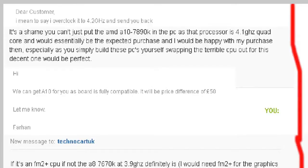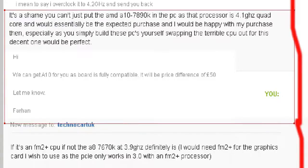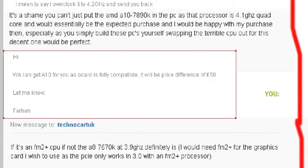I've cut out the bits of the conversation to make it easier because eBay don't do stack conversations, right? So basically the seller was saying he would overclock the computer from 3.1 gigahertz to 4.2 gigahertz, send it back. And I was like, no, this after he agreed to refunds, he was trying to scum his way out of it. So I said, shame you can't put a very specific processor that's 4.1 gigahertz quad core and would essentially be the 4.2 gigahertz processor that was expected, and I'd be happy to purchase them. It's not hard to do. Oh yeah, we can get that processor, it's fully compatible. It'd be £50 more, let me know.